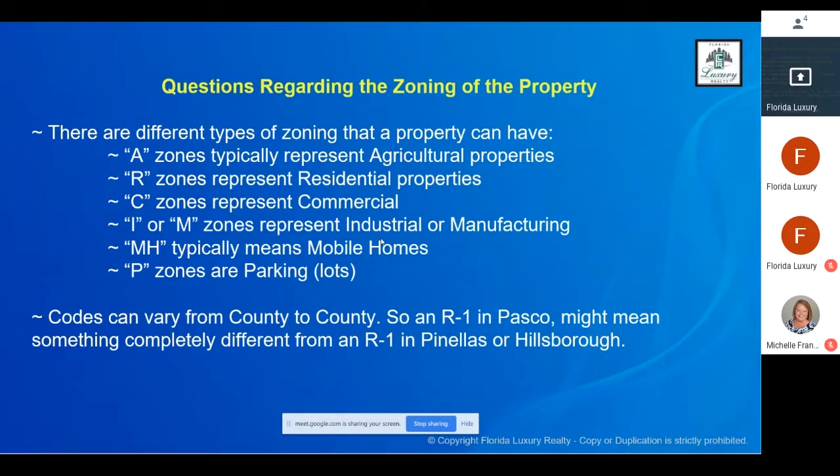So you have properties that were originally zoned as A, as agriculture. Yeah, they were just huge farms. Well, now all of a sudden these builders are putting homes on it and they're changing the zoning. So now what was an A property is now an R, or R1 or R2. C typically represents commercial. I or M is industrial manufacturing. MH typically means mobile homes. And P are zoned for parking lots.